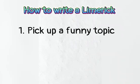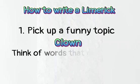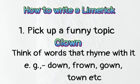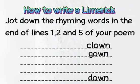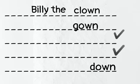Let's see how to write a limerick now. First, pick up a funny topic. For example, clown. Now think of words that rhyme with it. For example, down, gown, frown, etc. Now jot down these rhyming words in the end of lines 1, 2 and 5 of your poem. Next, begin writing your poem sentences ending with these words. And remember that lines 3 and 4 should rhyme too.